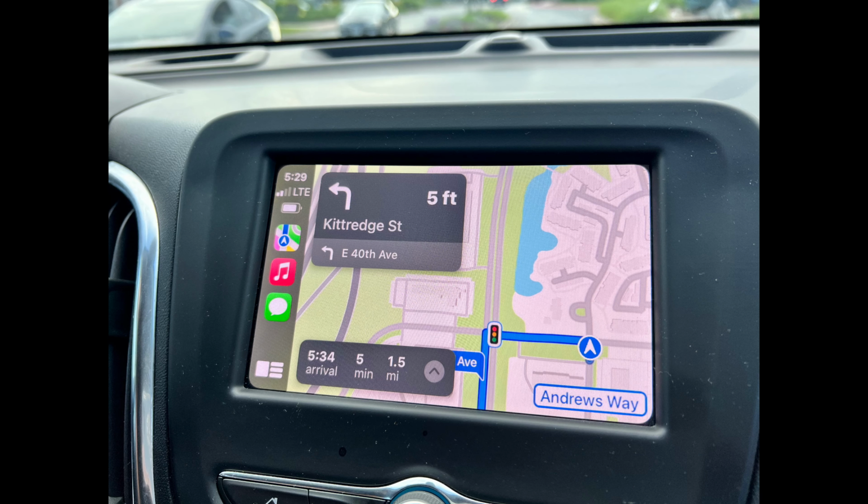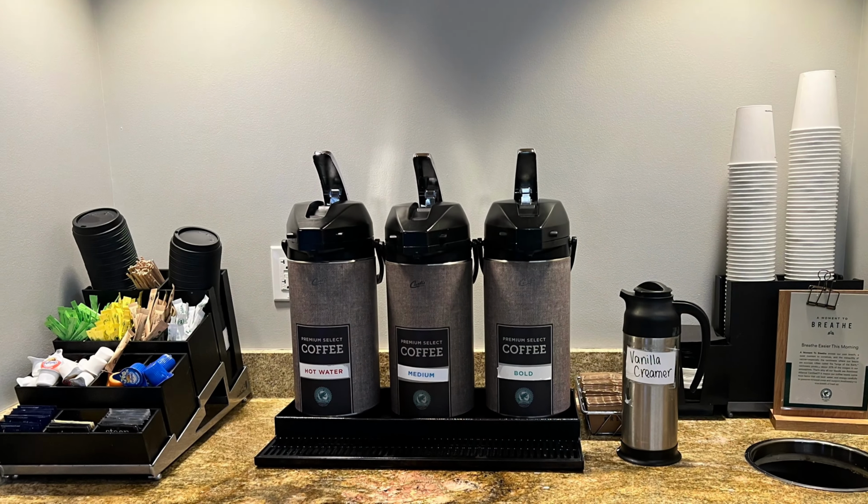TownePlace Suites is about a mile from one of the light rail stops on the A line. It's the 40th Ave and Airport Station at Gateway Park. So that's pretty convenient, and there's a bunch of like restaurants and stuff right around there too.